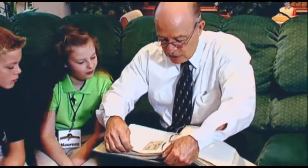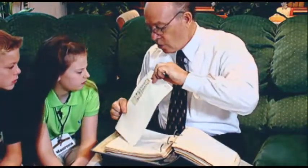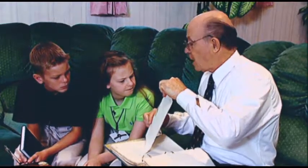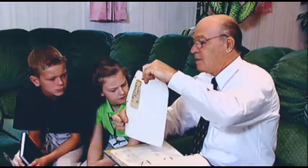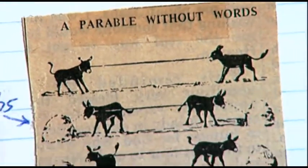Let me give you this example I have over here. I have the paper clip so I know where it is. Wow. I want you to look at this little illustration, and notice it has no words. Why doesn't it have any words? That's the only idea I got. I'll let them see it on the screen also so they can get a good picture of it. It's just a picture of some mules.